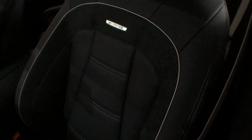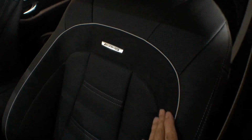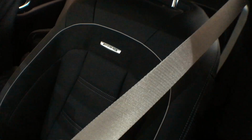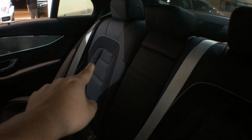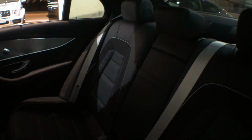I'm about 1.7. I'm not sure if I've mentioned this yet. These seats are part leather, part Alcantara, with contrasting white seat belts. Pretty neat. Same thing for the back as well. You get, not sure what the camera is. Oh, there you go, you can see there. It also comes with the Alcantara leather finish.